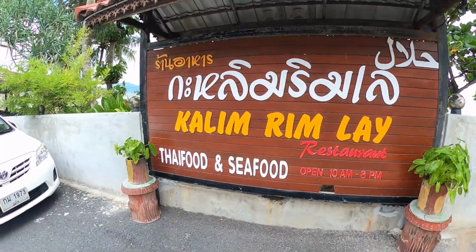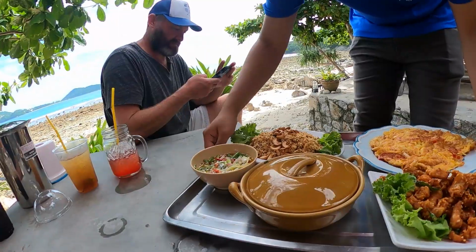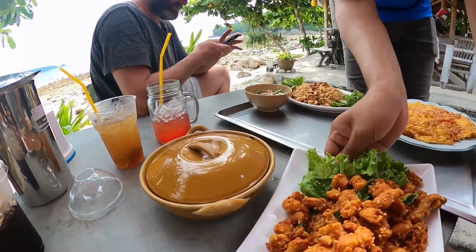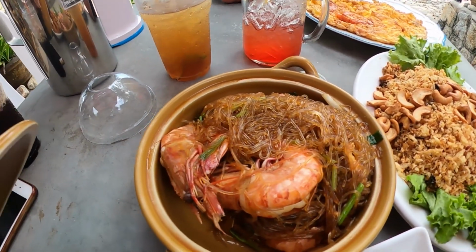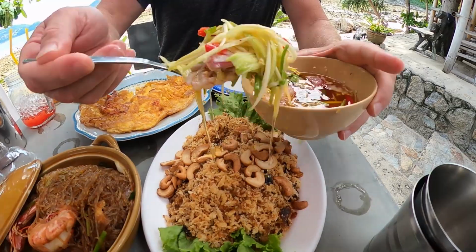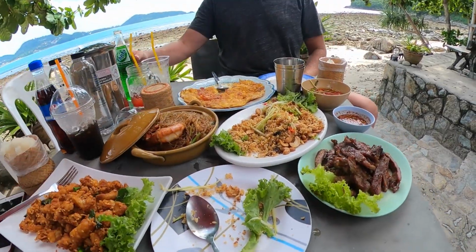Kalim Rim Lay is a local gem with great honest-to-goodness Thai food, tremendous traditional Thai cuisine. The seafood is so fresh it practically walked off the beach and onto your plate. Everybody knows Thai food is the bomb. Clearly one of my favorite foods of all time.